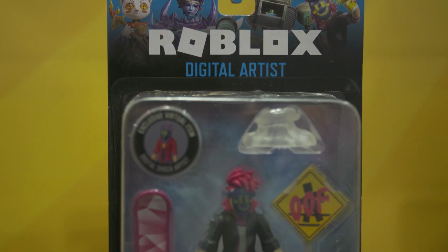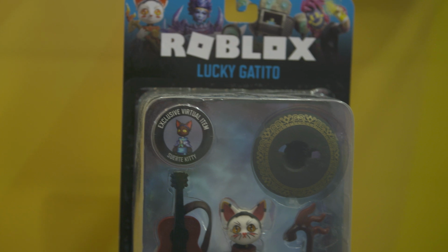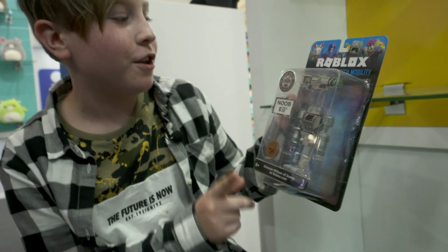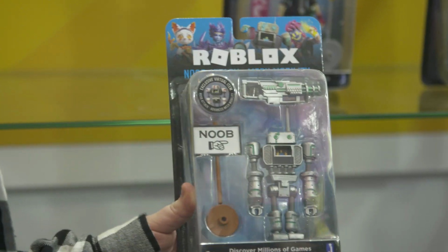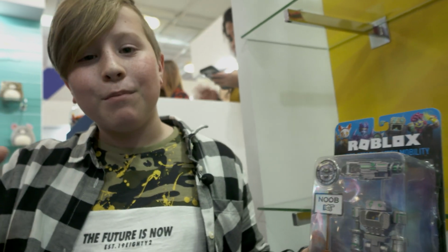Also out in the next couple of months is Roblox characters. These are $9.99 in the shops, and as you can see, they're very cool. This is my favourite one, the new attack one, because as you can see closely, in the robot is a little noob, and he gets these accessories like a gun and this little noob sign, and then you can point it at your friends telling them that they're noobs. It's really funny.